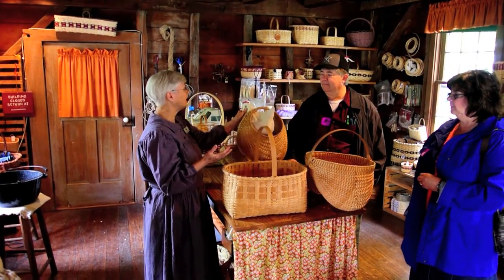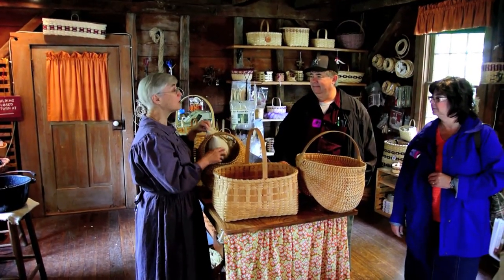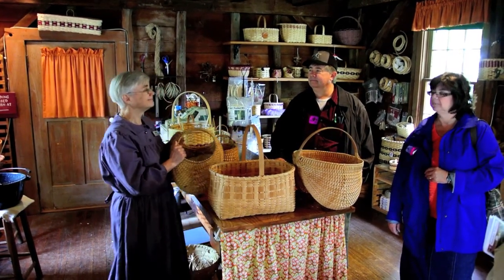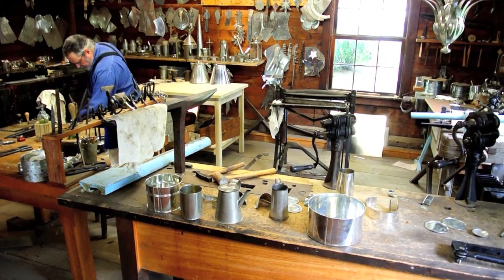Salt, tea, you take a hand and trade. Or you might have the doctor come and call, or you might have to trade with the blacksmith, but you'd barter. Yeah, some old skills are just, you guys keep them going. Yeah, we try.